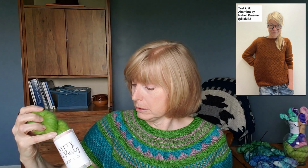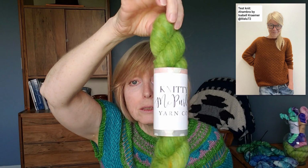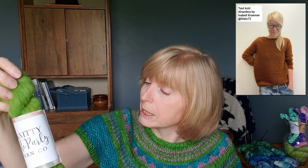I have some Knitty McPurly yarn. Oh, I didn't realize this fluff was Knitty McPurly. I knew this was, but I didn't know this was. So I'm a little confused with myself.